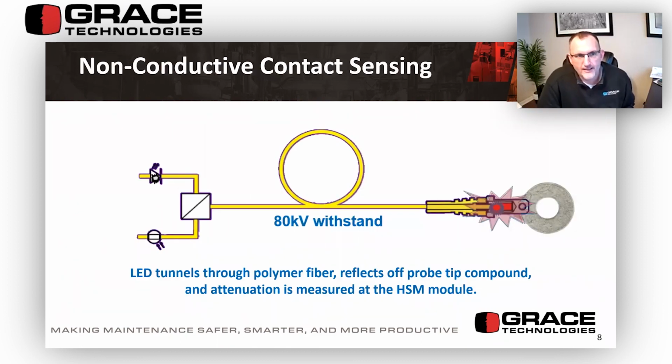How it works, light travels down the fiber optic cable and reflects off the probe tip compound. So as it heats up and the temperature changes, the light reflects back at a different speed, and we see that, and we can measure temperature from that standpoint.